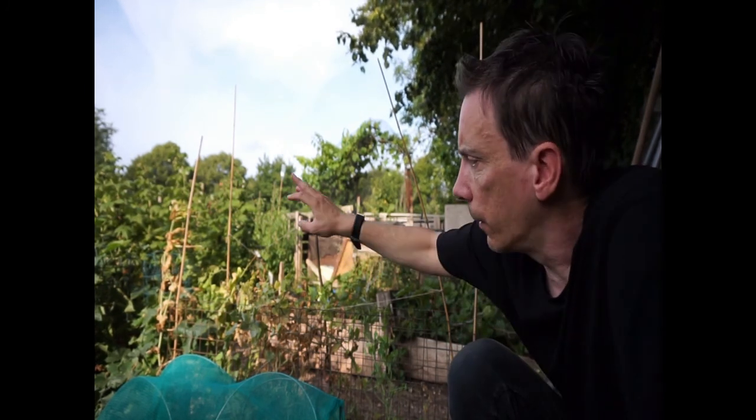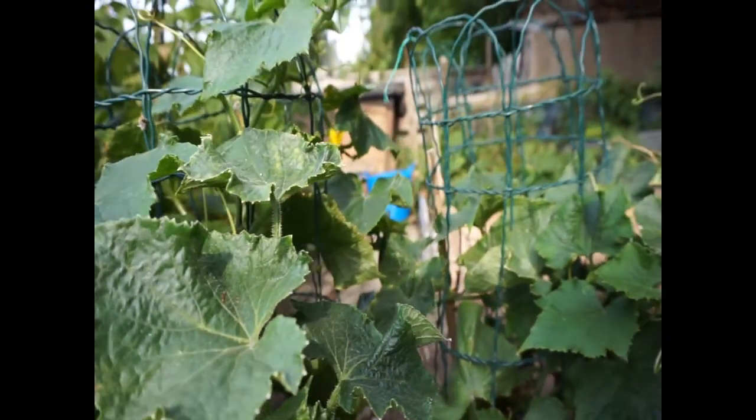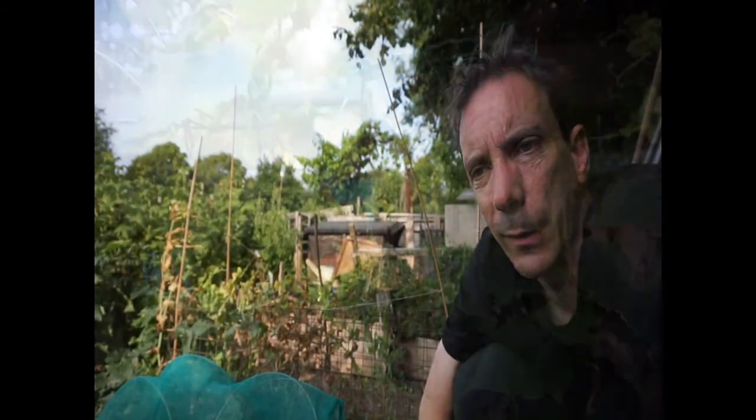But what has been really good is over here, cucumber plants. We've never grown cucumbers before. These are the outside variety, slightly tougher skin, slightly smaller, a little bit spiky, but they're spikes that just rub off.